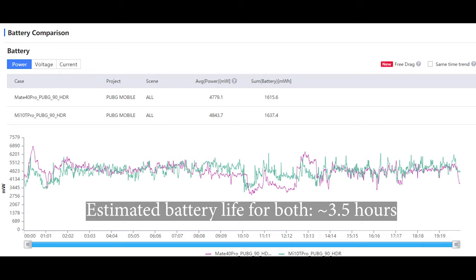While they are both consuming about 4.8 watt of power, plus minus less than 50 milliwatt, which could be ignored, I believe. I think this also makes sense. That's about as much as you can get for a sustained gaming session, right? Of course, for a short burst, you can go as high as 8 watt, even 10 plus watt. That's fine, but you'll never be able to do that for a prolonged gaming session without any active cooling, right?